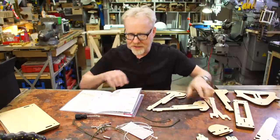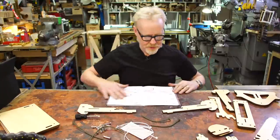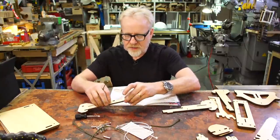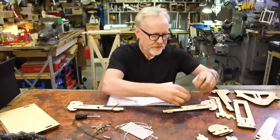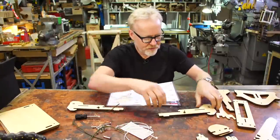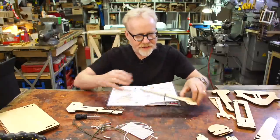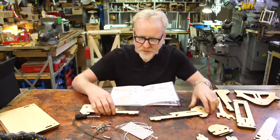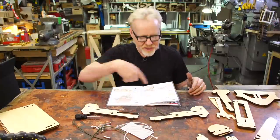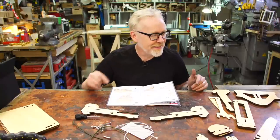Okay, so that goes there, and this goes here, like that. And we put the elastic through. They have cauterized the ends of it. They're really calling out these lovely specific details, like the spinny piece goes on the back. I appreciate that. Again, I really feel like that sort of extra help comes from repeated attempts to build this thing.